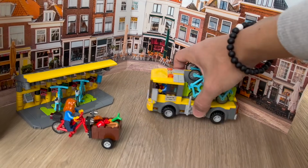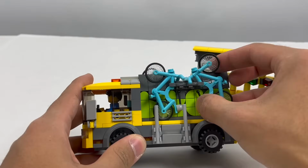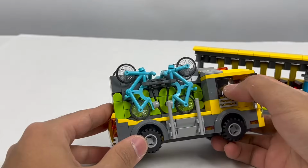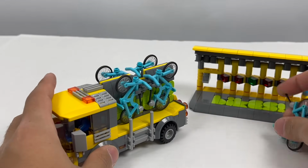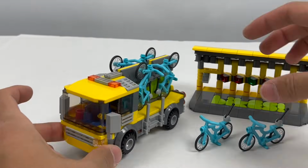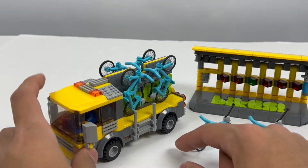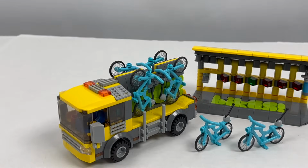This bike's lettering is a little less charming when you have to do it two more times in the identical manner on the side of the truck here. As you can see, it has it on this side and on the other side, so you just kind of have to do it twice. It does hold quite a lot of bikes. As you can see here, a ton of bikes are included in the set, which is really nice. And this is just kind of a standard truck. It feels the closest to what you would see in a standard Lego City set, except for the fact that it has these special signs.